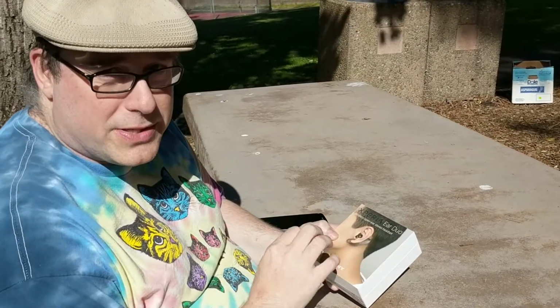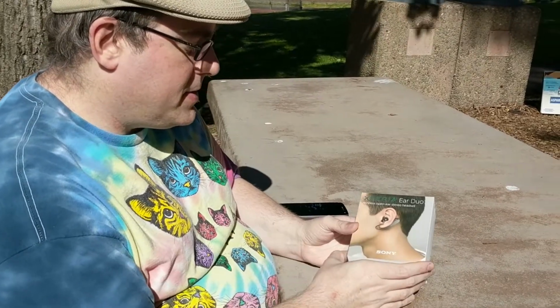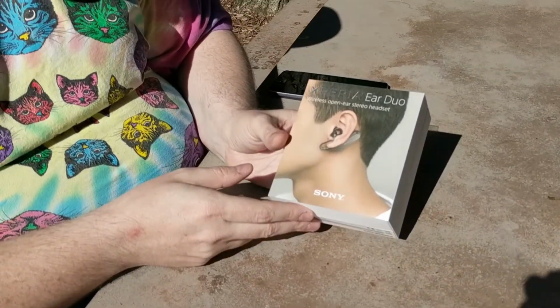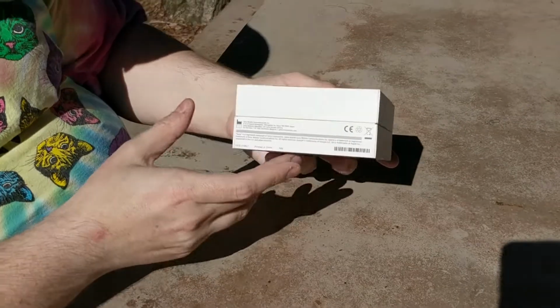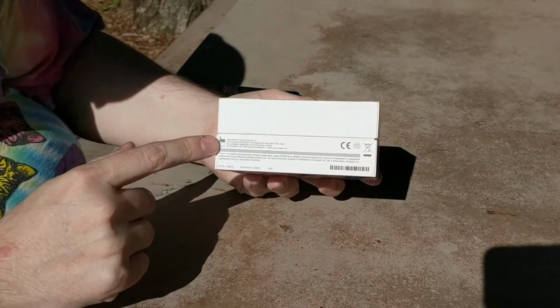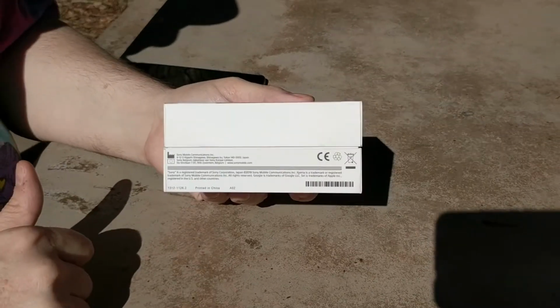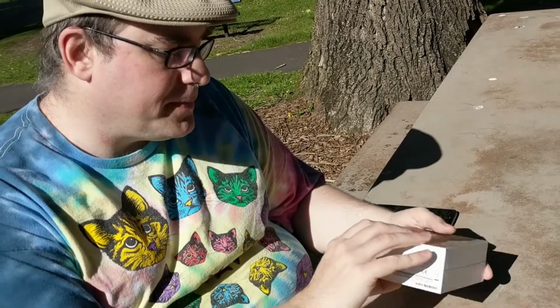Everything's still in here, I promise, except for the little plastic that was on the headphones themselves, and I'll point that out. So this is the Xperia Ear Duo. As it says, it's a wireless open ear stereo headset by Sony. On the bottom, you'll see that it was made at Sony Communications. It's got an address in Japan as well as an address in Belgium. Not sure why that's the case, but cool.